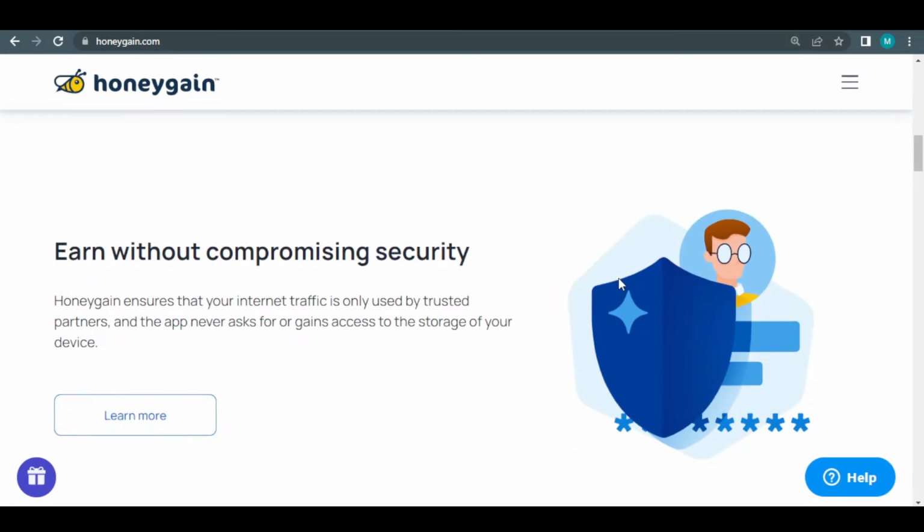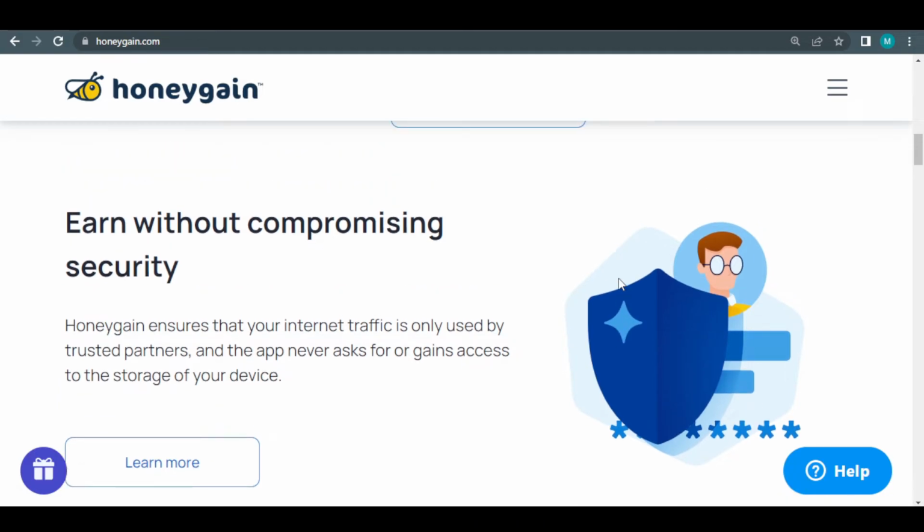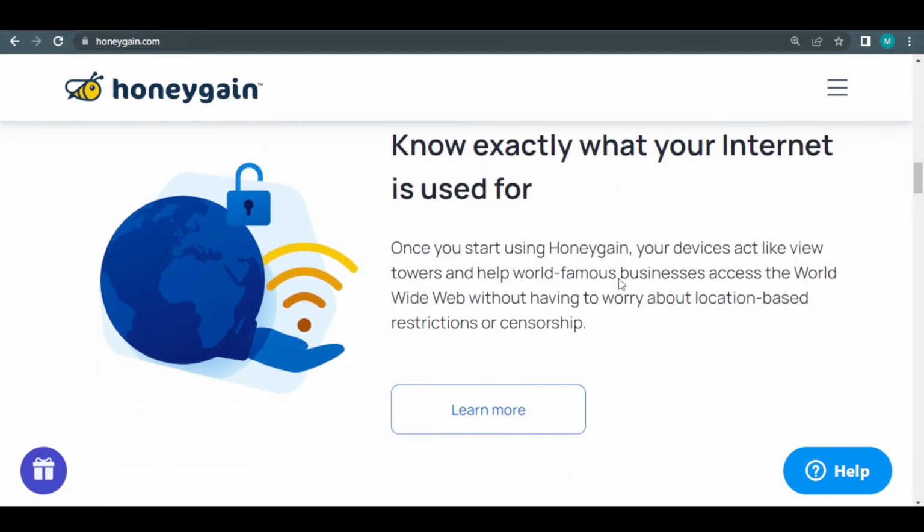Earn money without jeopardizing your safety. Honeygain assures that only trusted partners have access to your internet traffic, and the program never requests or acquires access to your device's storage. Know what your internet is being used for. Once you've installed Honeygain, your device will operate as a view tower, allowing world-famous companies to access the internet without worrying about location-based restrictions or censorship.